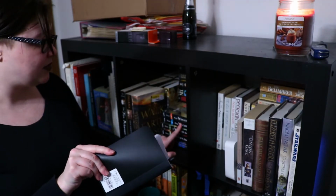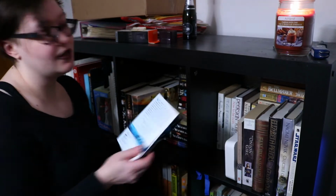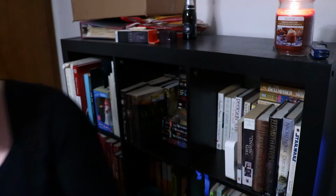Then number 13 would be A Wizard Deep, or Deep Wizardry, sorry, which is ironically the 2nd book in the series. So maybe I'll try to read the first 2 in the series. And then the next prompt is for number 15, and this was Jade. Jade prompted me to read Walk the Earth a Stranger, or number 15.